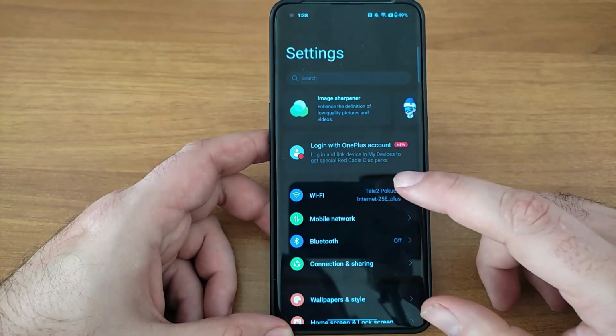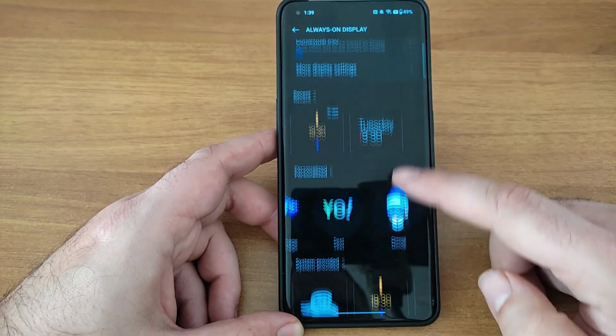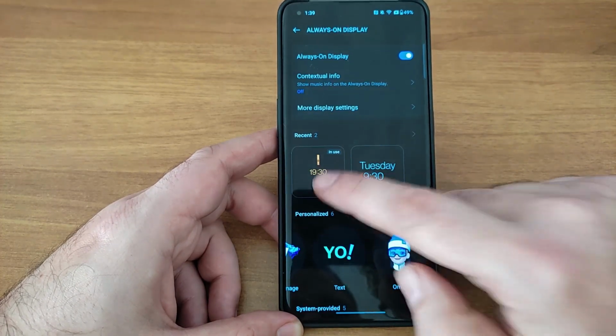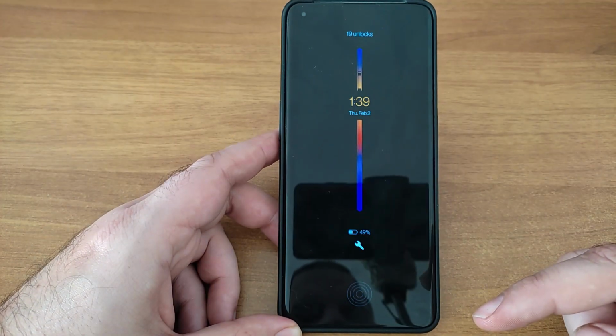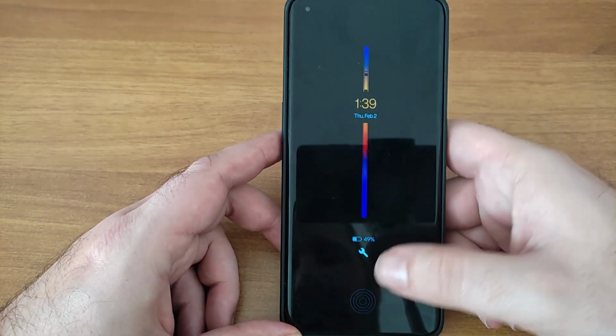First of all, this is not my first OnePlus, but it's the first OnePlus I have that has this always on display. This is its always on display. You can customize it, you have really a lot of options to customize it. But for me, this one that I'm using now is great. I don't know why, but this line reminds me of a Jedi Knight's lightsaber. So yeah, that's why I'm using it.